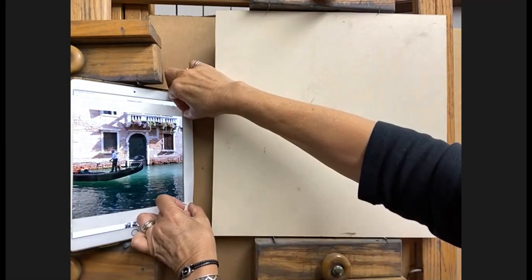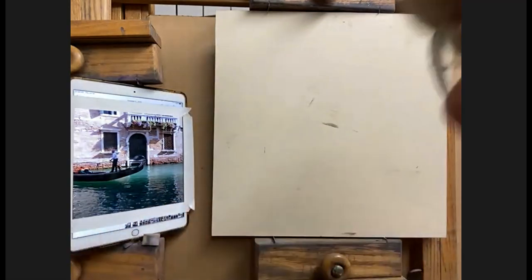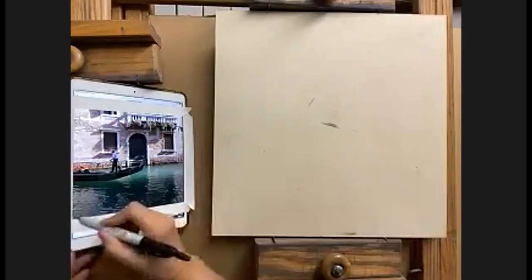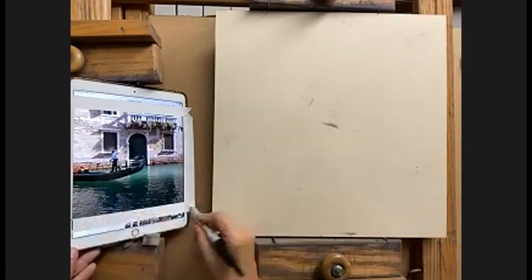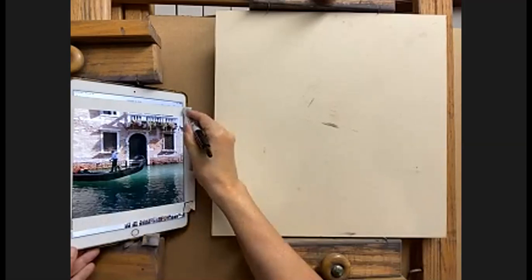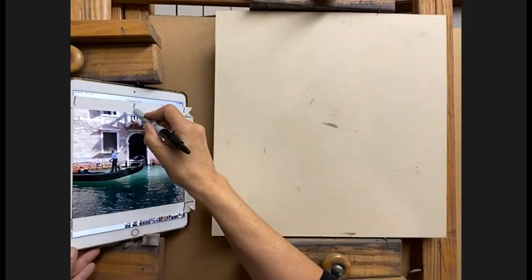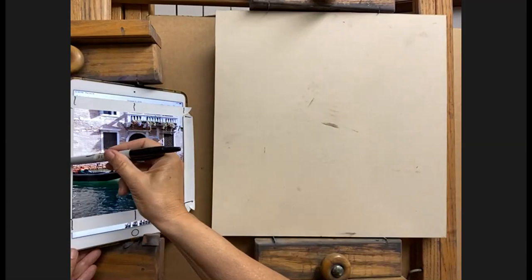I always put the corners in. And then I do halves first. I don't do thirds.